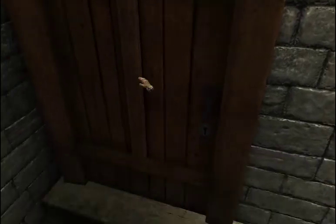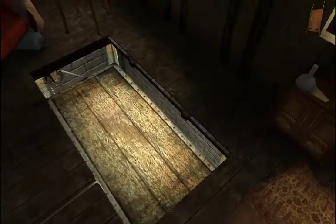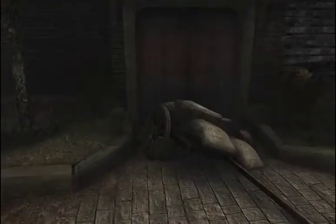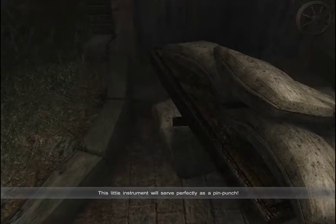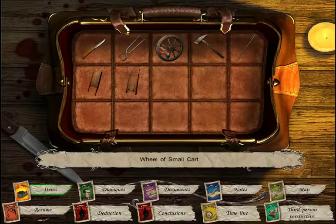I hope that it really is the key to this door. And so, Holmes? This little instrument will serve perfectly as a pin punch. But what the devil are you doing, Holmes? Elementary. But what the devil are you doing, Holmes?